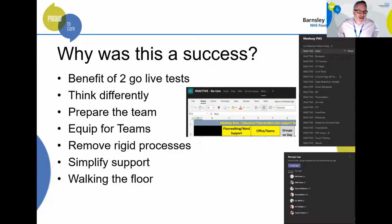In terms of looking at how you do this, remove any rigid processes. So we just went at everything that we could think of. Anything that was complicated, required direct personal interaction, we just simplified it down to be a process, or removed it if it wasn't required. I've already mentioned keeping the comms channels open. They were wide open in terms of making sure everybody had access to everything.